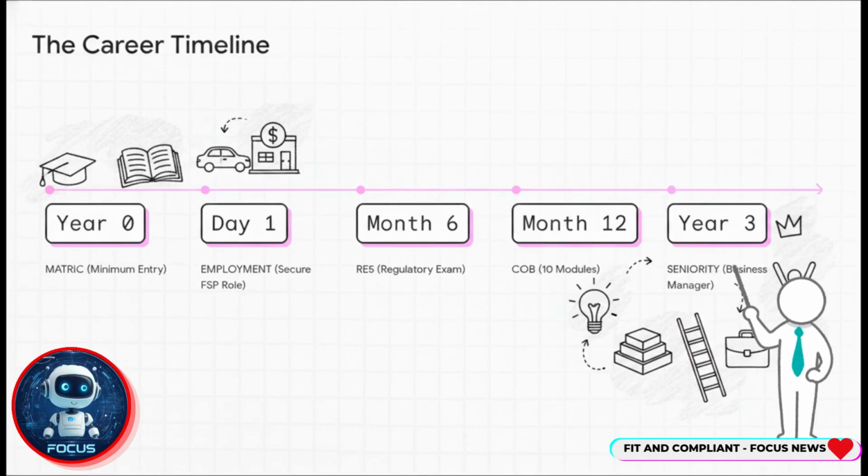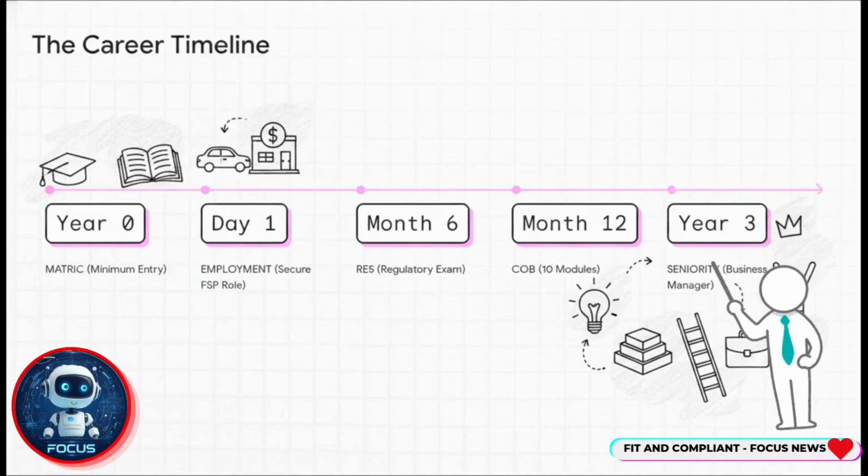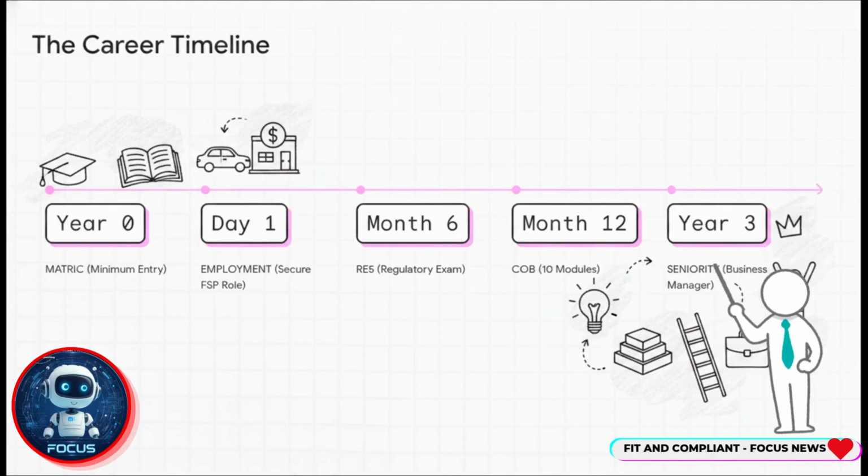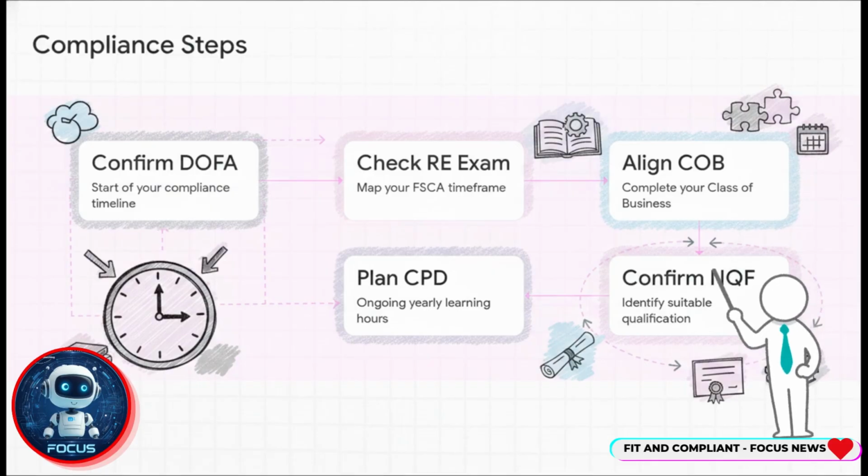Then we skip ahead to year 3, and boom, you are achieving seniority. You're moving fully from an F&I representative to a senior business manager, or hey, maybe even a dealer principal. But listen, all of this comes down to one absolutely crucial concept: your DOFA, or date of first appointment.